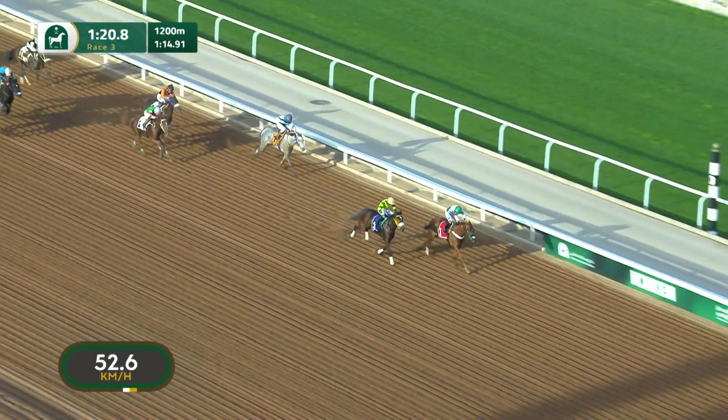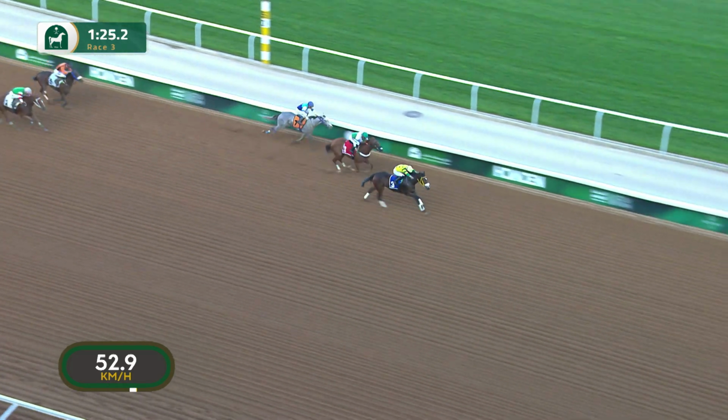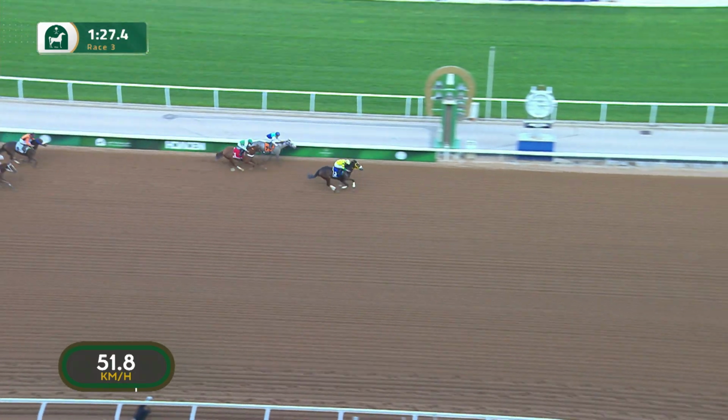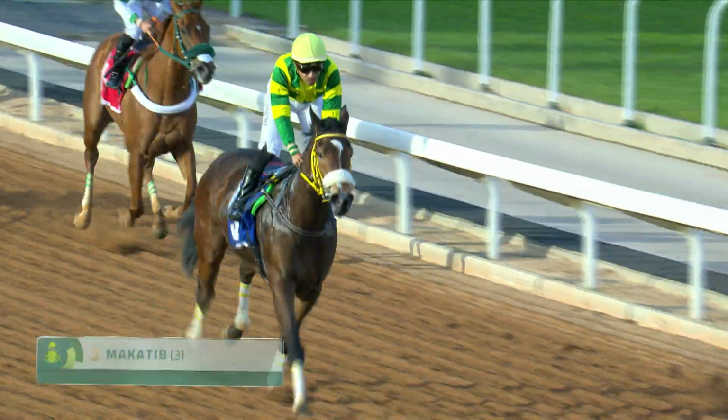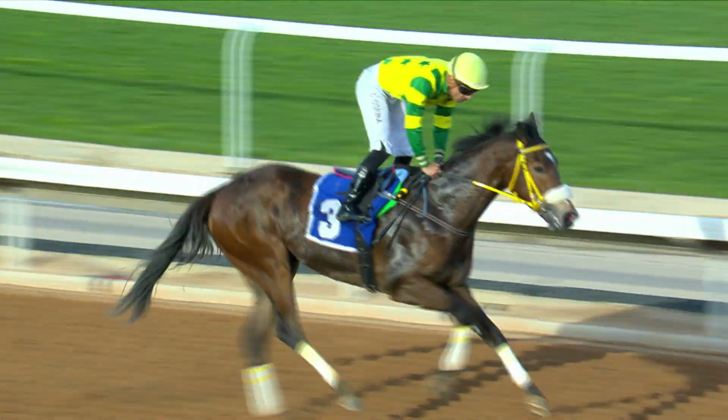Inside the closing stages, it's Gashamar and veteran Panamanian jockey Wigberto Ramos, who continues to lead, but Makatib and Camilo Ospina getting closer with every stride, and Makatib has reeled him in here. Makatib is going to go on, flashing home as well Aldaflar, but it's Makatib.